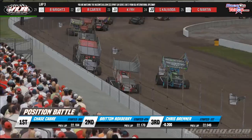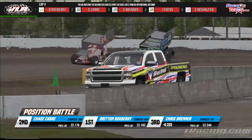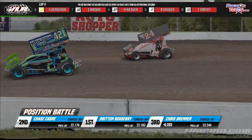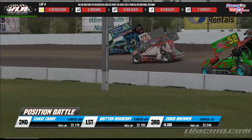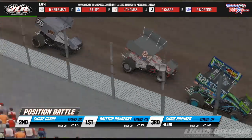Roxbury put the slide job on Cabray through turns 3 and 4, with a crossover move out of turn 4. Is it going to be enough? Take over the top spot down the front boulevard into turn number 1. Going to get the move off of turn number 2. Cabray right back underneath, slicing and dicing for the top spot.